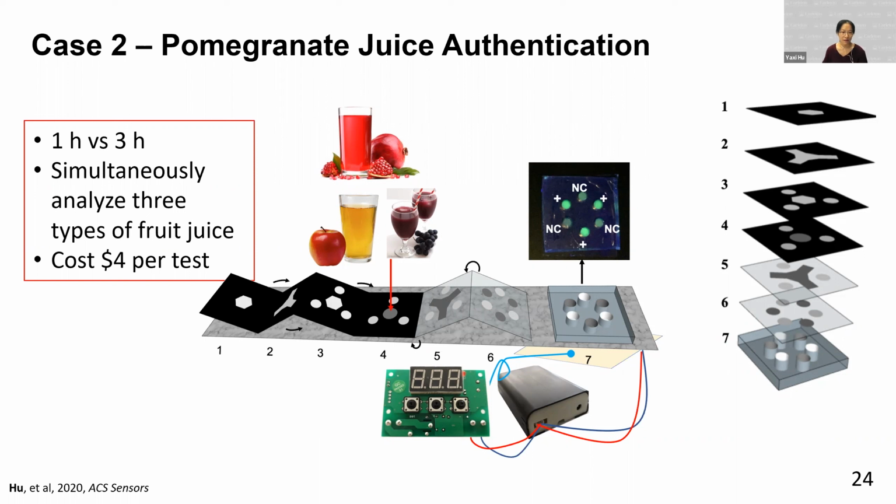I also roughly estimated the cost. For a lab scale manufacture of this device, it costs us about $4 per test. But I'm sure for massive production, the cost can be further reduced.